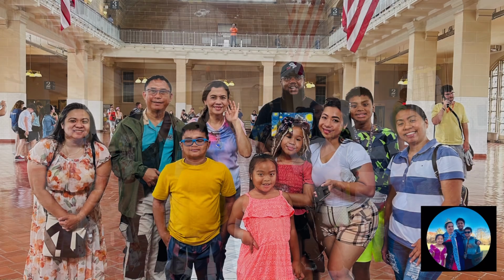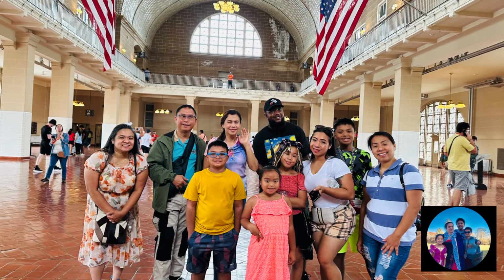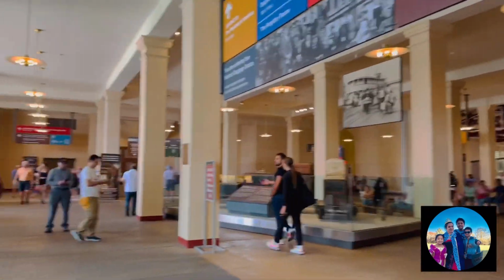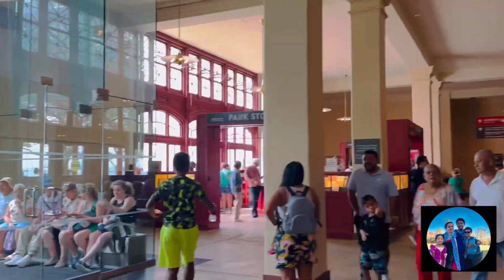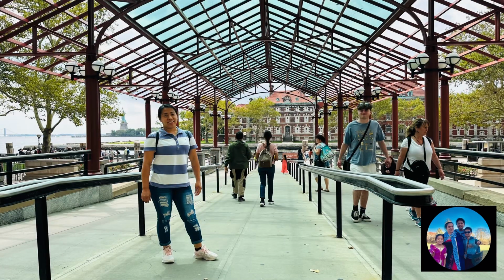Smile, a couple of shots are coming! This picture was taken from the upper level of Ellis Island. And here is the beautiful view from the outside with my Uncle Noel, Aunt Aria, and my sister Neri. Till then, Ellis Island.